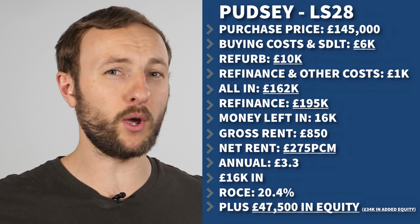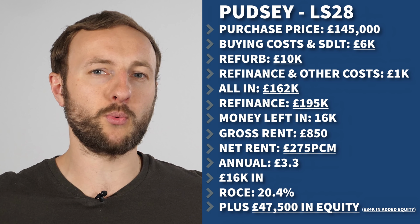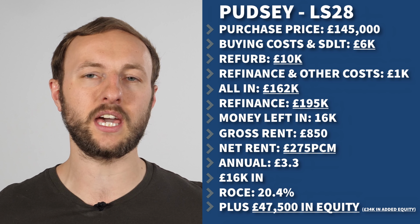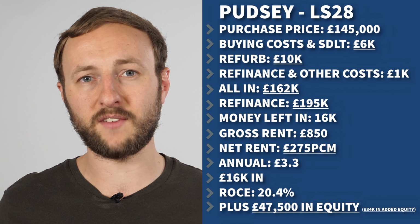£162,000. So I've had to put in a load of cash for this. It's really important, this, because actually a lot of it is about your speed of purchase. So we're able to purchase this in about 4 to 5 weeks. So it had to be cash again, getting it utilized, and then I'm refinancing the property at the end of that for £195,000.